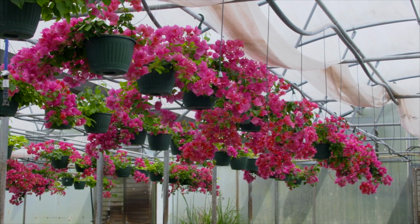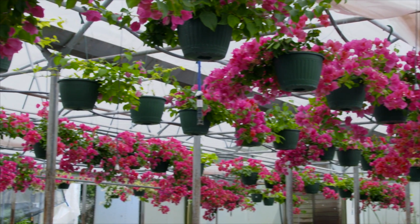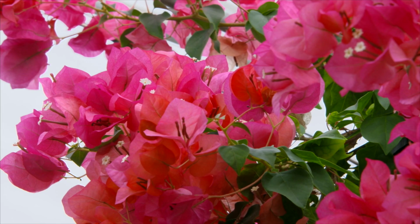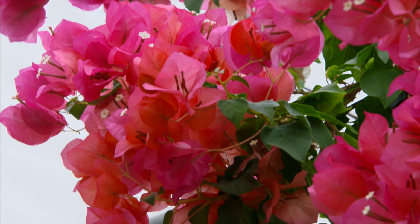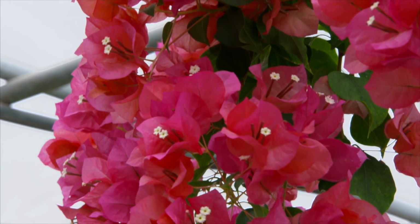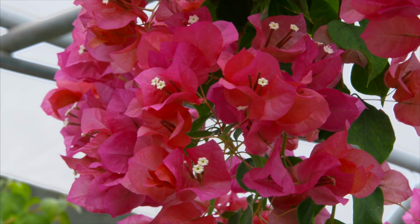Well, it's really not that much of a secret, but the most important thing is cultivar selection. Some varieties of these Bougainvilleas are more sensitive to the changes in day length than other varieties. The older varieties that were originally from Central and South America, where the days don't change a lot, will not bloom up here in our long days of summer. Okay. So the blooms won't initiate.